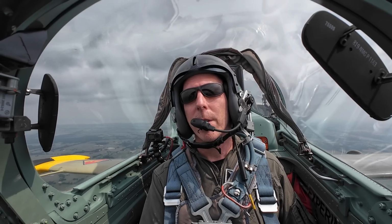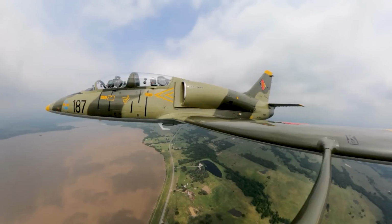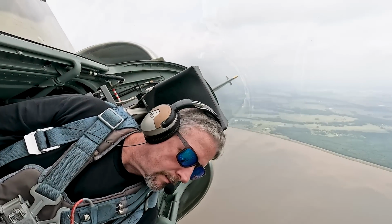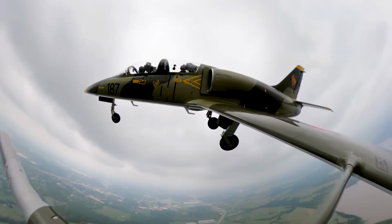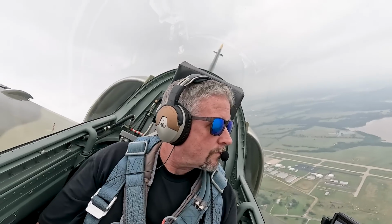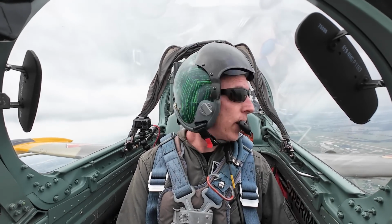Sulphur Springs traffic, Albatross 187 Delta, experimental jet, 3 mile initial for the overhead break, runway 19, Sulphur Springs. Sulphur Springs traffic, Albatross 187 Delta, overhead the numbers, overhead break, runway 19, full stop, Sulphur Springs. Okay, here's the break, idle, the break's out, looking for 180 knots for the gear. There's gear coming out, speed brakes in. Throttle back, 160 knots, flaps come out. Staying above 140 knots the whole time. Looking over my shoulder for the perch. Okay, full flaps now.